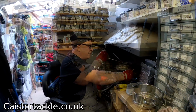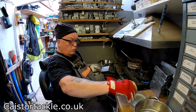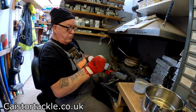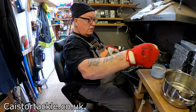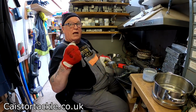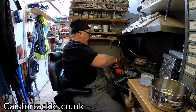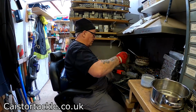These pins are what you put into the mould for where you place the grip wires. I use Vaseline to coat them, just to try and allow the pins to pull out easily, although once the heat gets on it, the Vaseline obviously disappears.